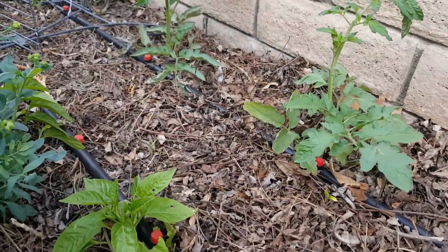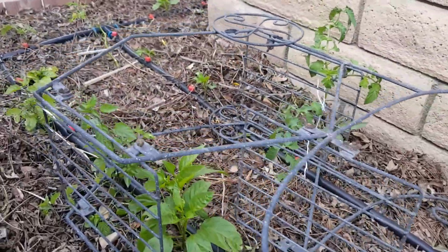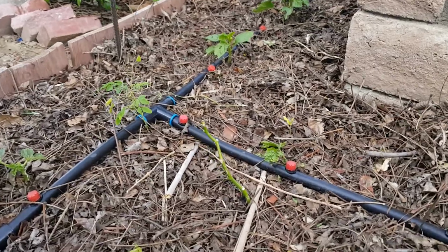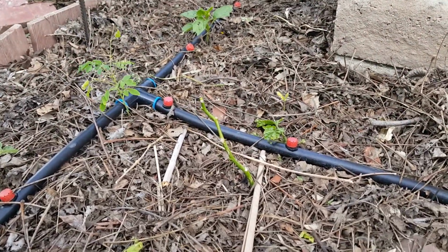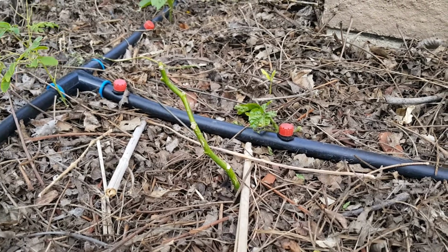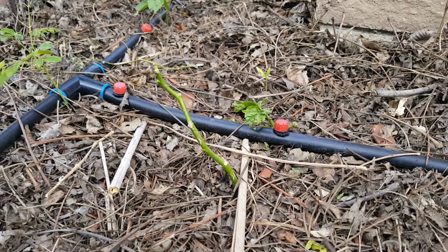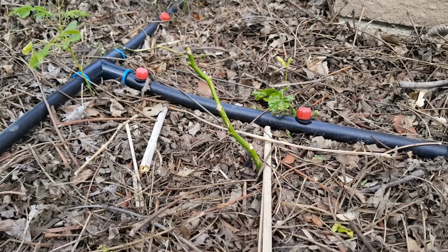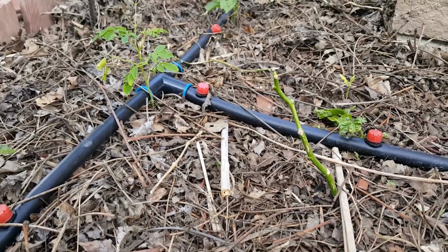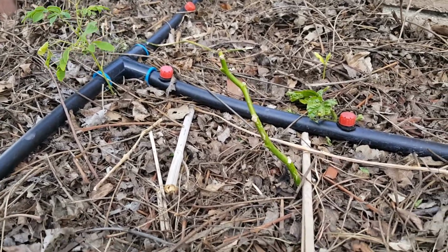This is the raised bed where I had planted my okra, but unfortunately it was a fail because, as you can see, the cold weather and the wind put a good number on all 20 of the okra plants that I had started from seed. They all came to an end. As you can see, this is my very last one.